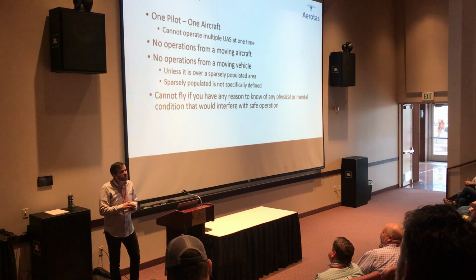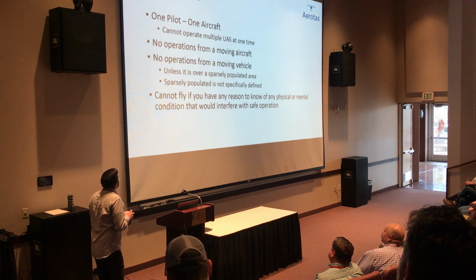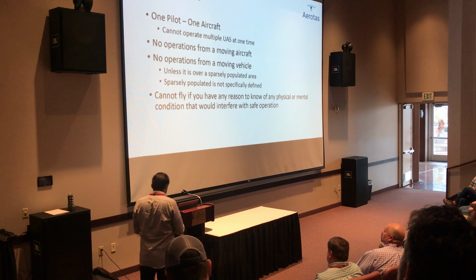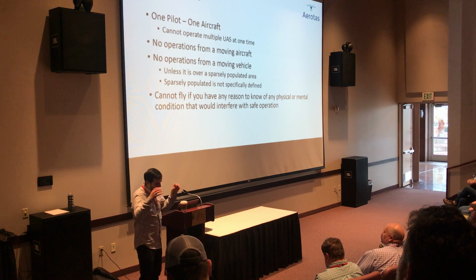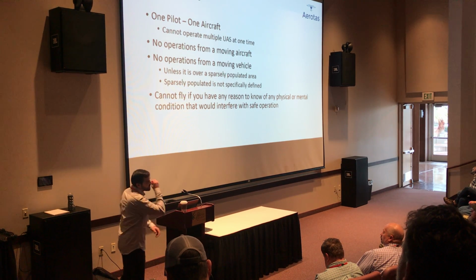So, a couple other restrictions that are also in the text of the law. One pilot, one aircraft, as I already mentioned, cannot operate multiple UAS at one time. So you can't have one remote pilot in command, two guys that are flying, and then they're up doing their own thing, maybe flying different sides of the site. That wouldn't count. You would need two remote pilots in command running two parallel missions for that sort of thing.